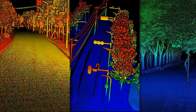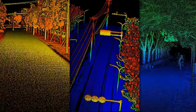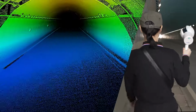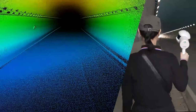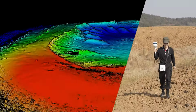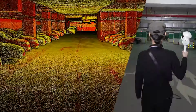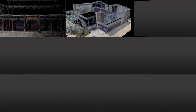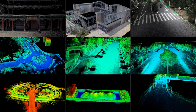Produce dependable data sets, fit for many industry-specific applications, operate without limitation, powered by an industry-leading SLAM algorithm. Whether you're in narrow passageways, tunnels, rugged terrain, or other challenging GNSS-restricted areas, obtain high-precision point cloud results in all environments.